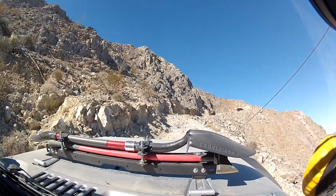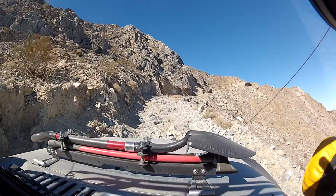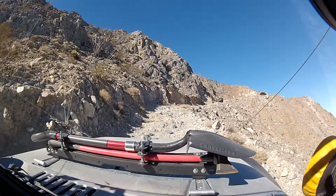It's a little difficult to tell, but you can kind of get an idea of how steep this incline is here. The Jeep ahead of me there, Jack's Jeep, how far above my head he is.